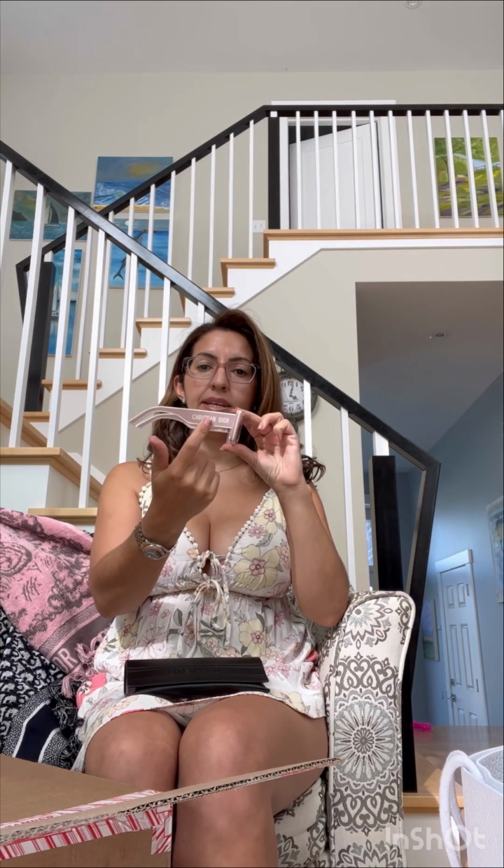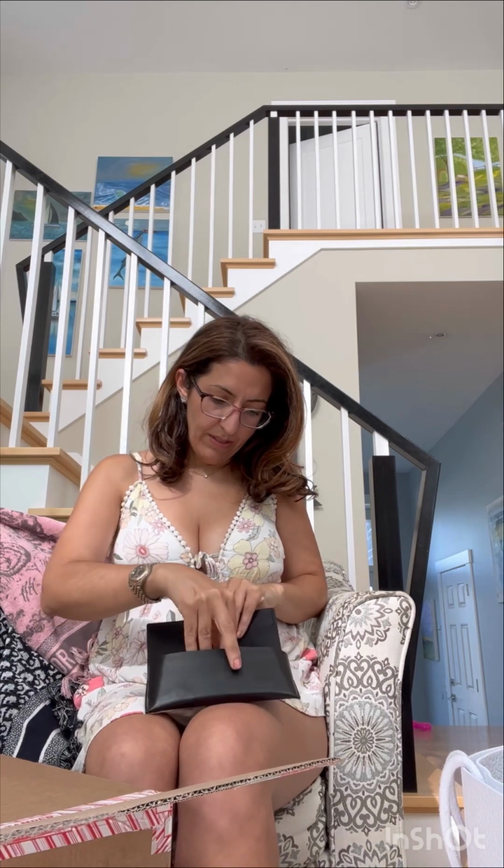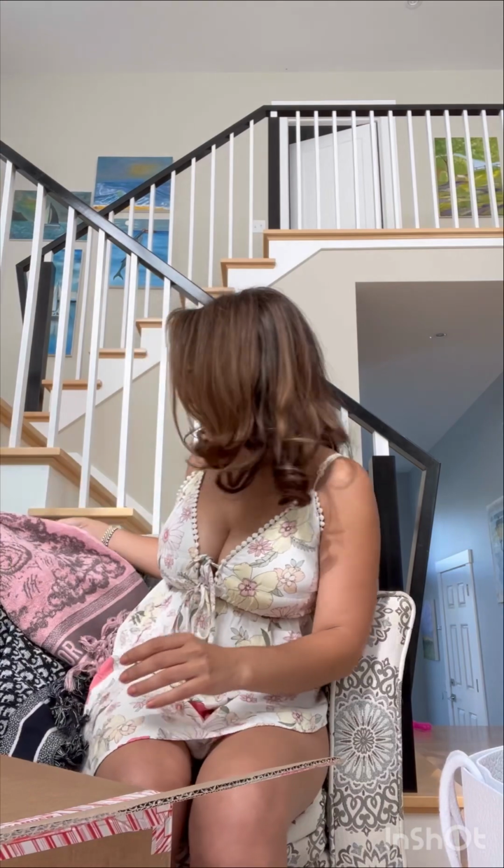Okay. It looks nice and has Christian Dior in white outside, in gold inside, and then two cute stars in gold on the sides. Like I said, I'll take a close-up of this for you guys. Okay, so put this aside over here.